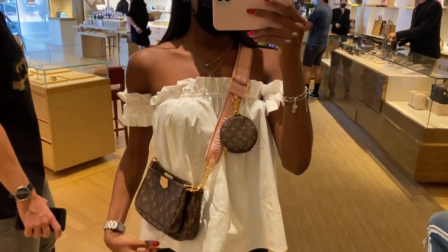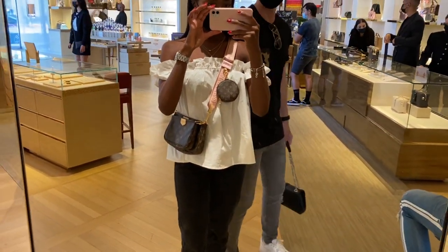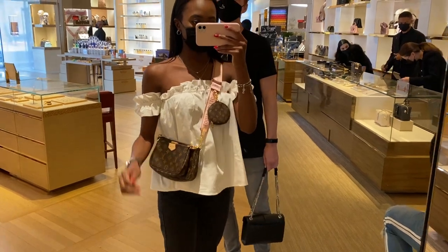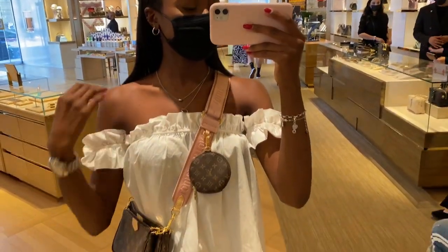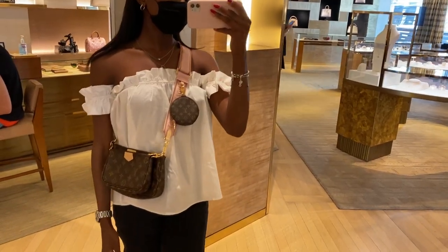So this is the first bag I tried. It is the multi pochette with the pink strap. I was pretty set on getting the Kaki color, but I just wanted to try the pink one just in case. It's a super cute color, it's just not for me.